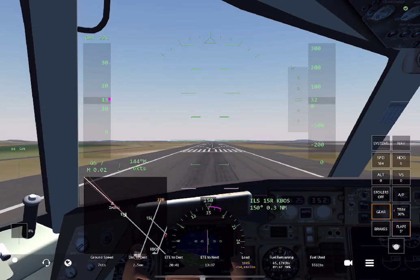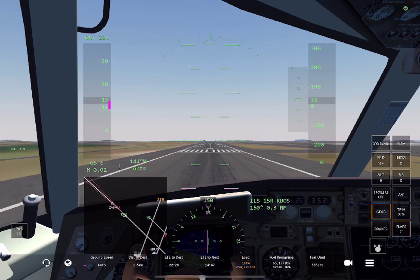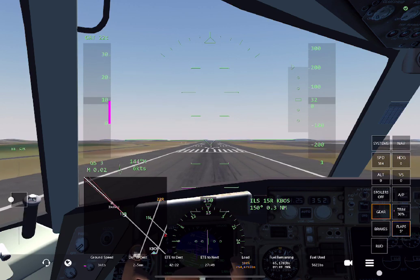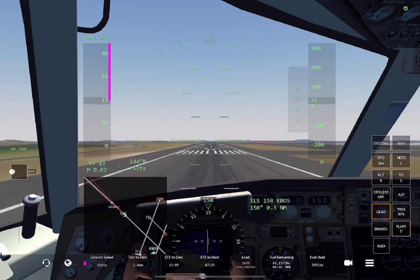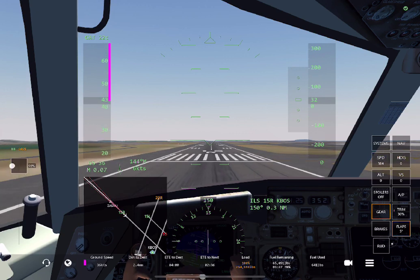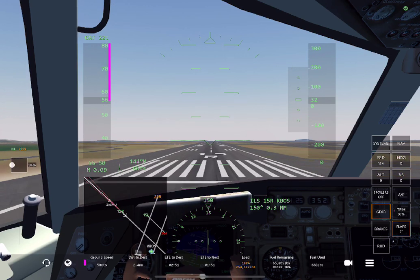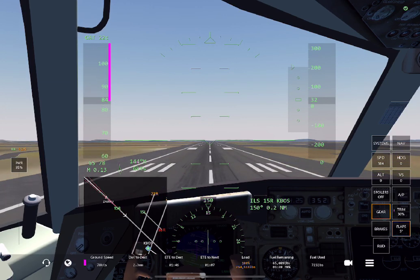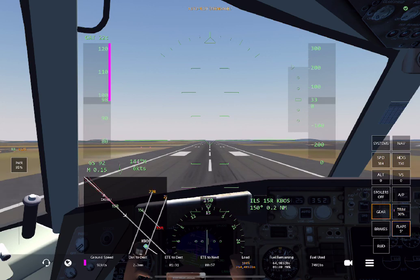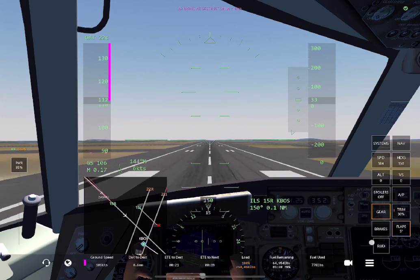Alright, let's do this. Alright, down the pike. Hold the brakes. 50%. Coming right on up. 85. Let's go to like 90. I'm going to use like 95 here, just because we're loaded. I got downward stick here, down stick. Checks.